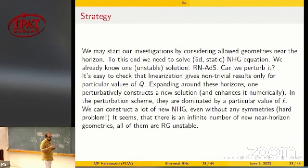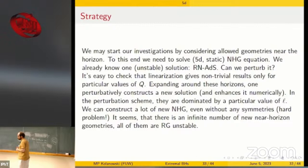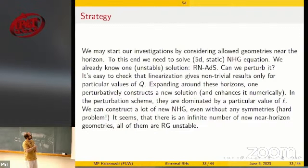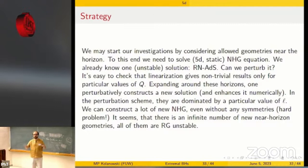And then you can do it at the linear level. And then you would find out that it makes sense only for some particular values of the charge. And then you can continue this sort of perturbation scheme around the horizons with this charge. And in this way, you can create new horizons. Let me emphasize that now here we are working only with the geometry of the horizon. We are not looking at what happens outside the horizon.